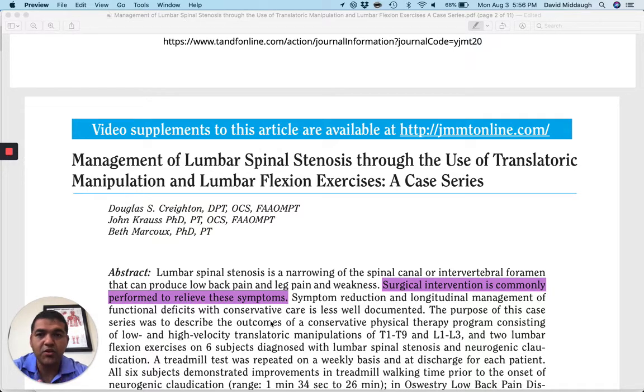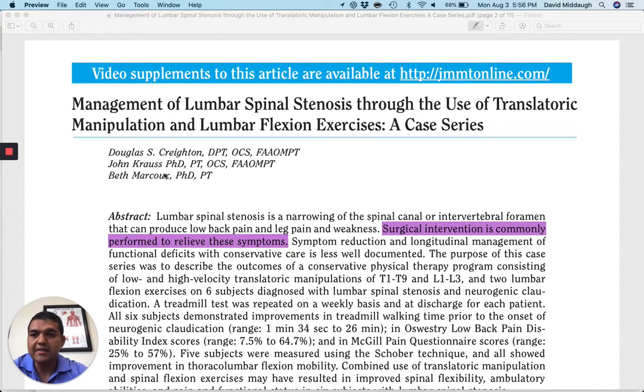It's out of the Journal of Manual and Manipulative Therapy. The research title is Management of Lumbar Spinal Stenosis Through the Use of Translatoric Manipulation and Lumbar Flexion Exercises, a case series. Now, this was published in 2013, so it's not too old. It's just 7 years old.